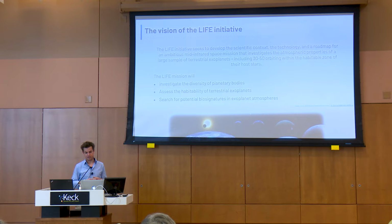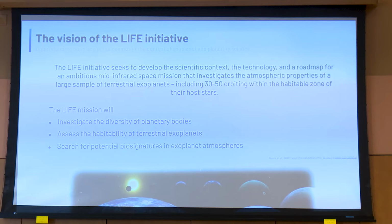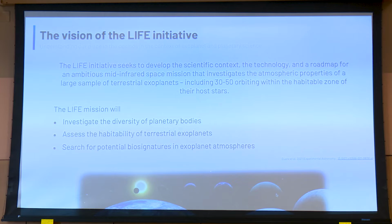I will not explain and motivate the 30 to 50, but if you're interested, happy to chat afterwards. It's making sure that the null result is scientifically interesting. In other words, if you don't find anything, this is a big result and not just that you were unlucky. Overall, it's about the diversity of exoplanets.